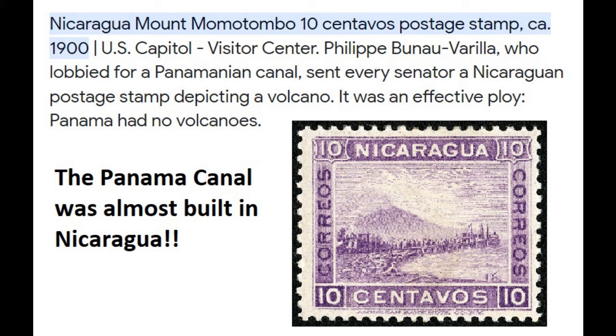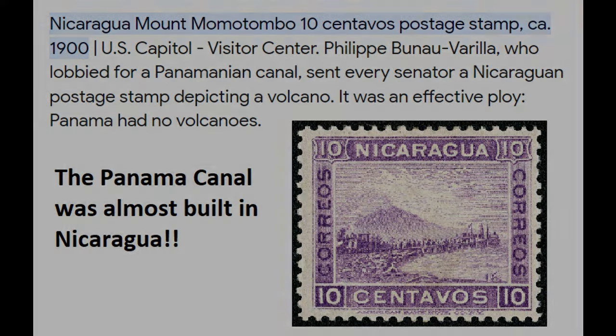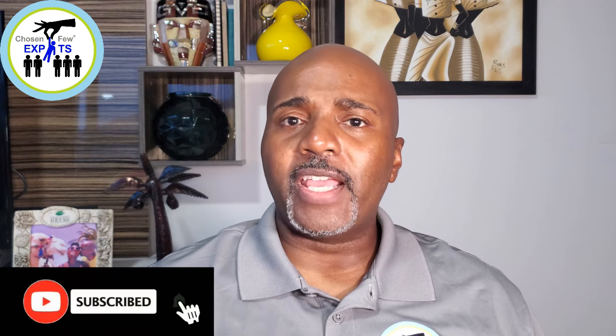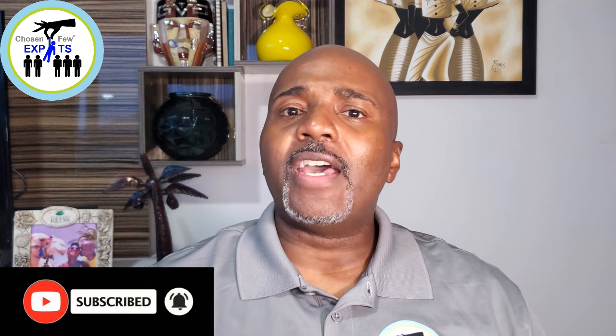Basically, it's got a volcano on it. It's a Nicaraguan stamp that has a volcano on it, reminding all of them how many more volcanoes Nicaragua has than Panama, because of course Panama has no active volcanoes. Nicaragua has several. And so this was able to sway the people to change their minds. They're like, hey, why should we build this canal in an area with all of these active volcanoes? And on top of that, it makes more sense to have built it in Panama anyway. Panama is an isthmus. It's a narrow strip of land. It's about 38 miles wide at its shortest point.